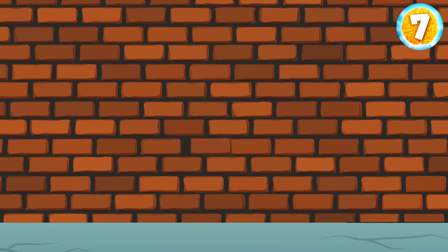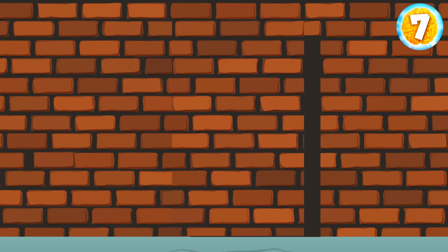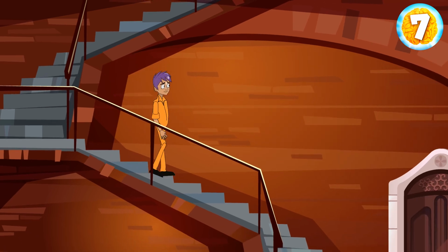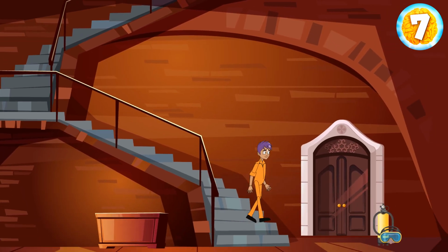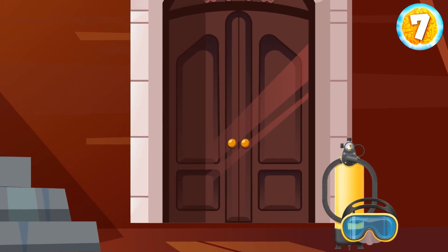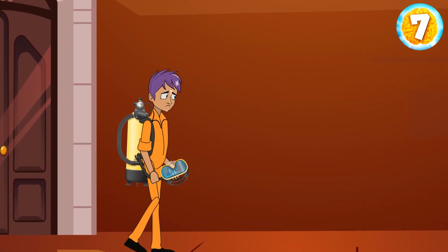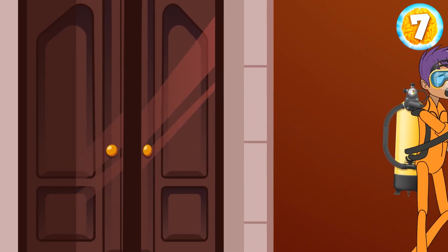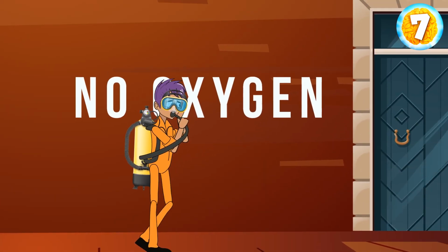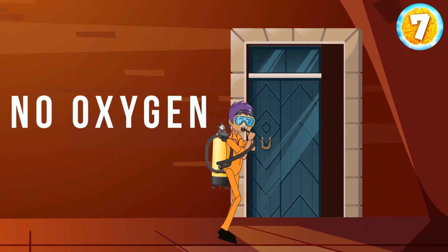Among all these bricks, there's one sticking out of the wall. Try to push it. It worked. A secret door opens, and you step inside. You go down and find yourself in front of another iron door. You notice an oxygen tank with a mask lying nearby. You open the door and find yourself in an airlock room between two iron doors. One of the doors closes behind you. All the oxygen gets pumped out. You can't breathe, so you put on the mask. The second iron door opens, and you go inside.